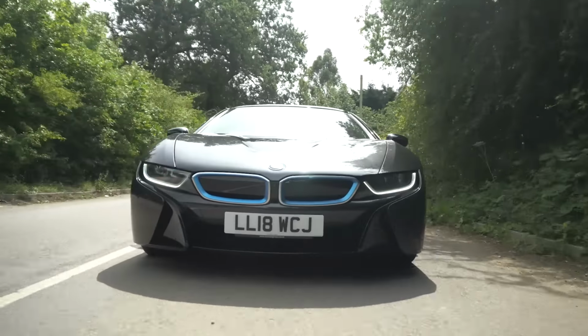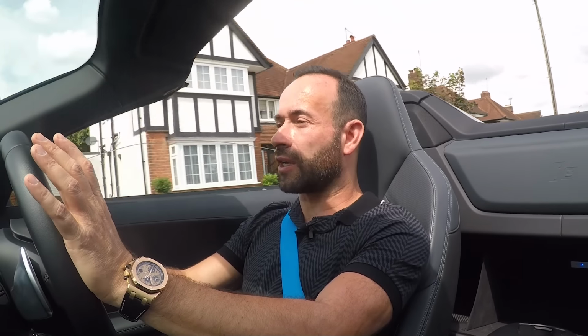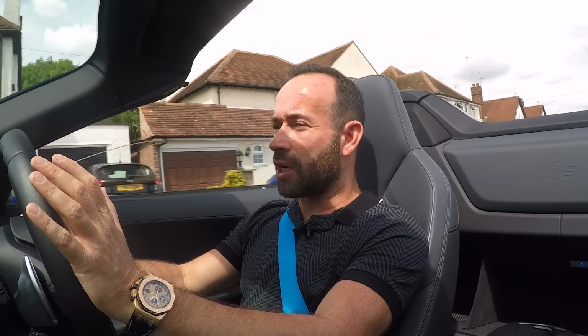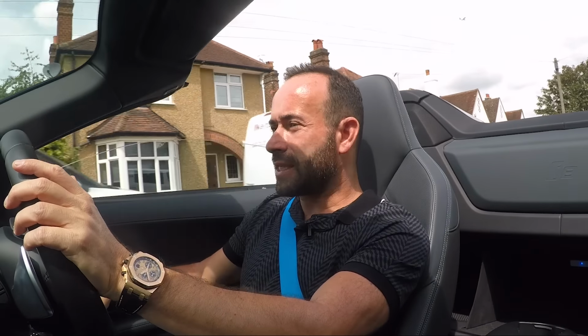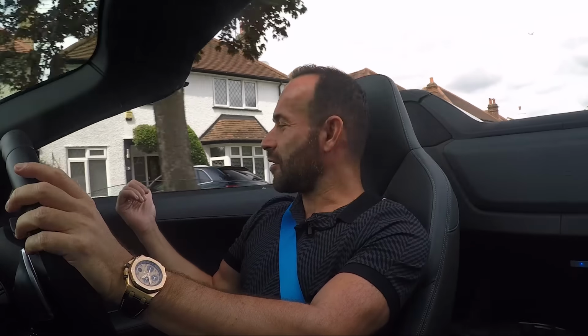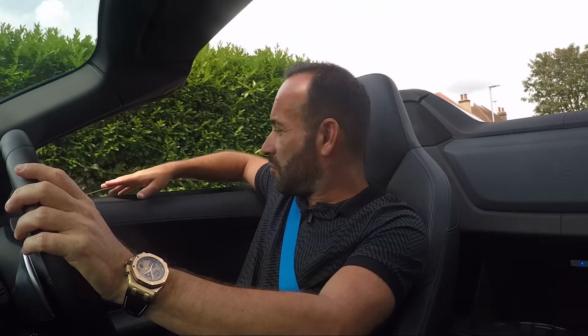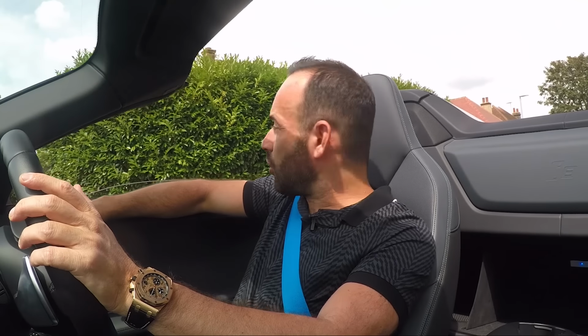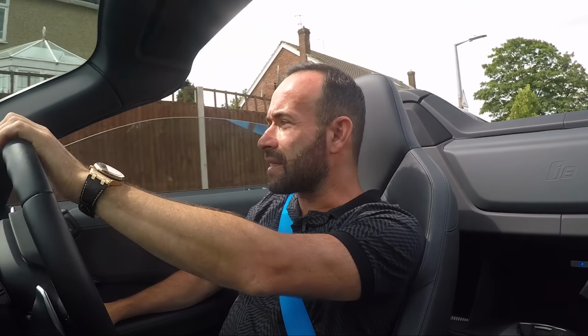So let's talk about some of the things that I like on the car and some of the things that I don't like on the car, and a few little quirks. So this window here, if you put it down, doesn't go down all the way. So you can't rest your arm really because the window doesn't go all the way down. I'm not sure why that is. Maybe BMW can tell us. I don't know if it's a safety feature, but it's a bit weird.